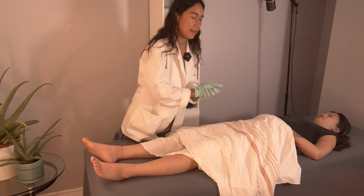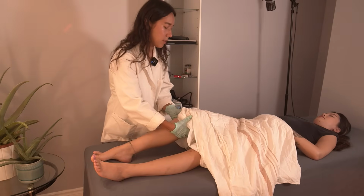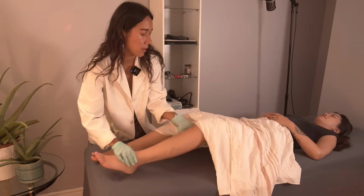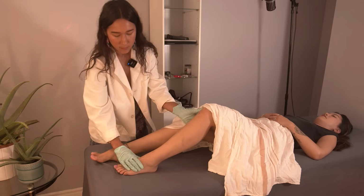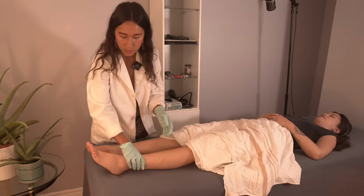You're doing great. I'm gonna check your femoral pulse here. That's great. And then I'll check your popliteal pulse underneath. That one's doing good also. 3+. Let's do that side here. Great. And now let's check your dorsalis pedis. And you can let your feet down.